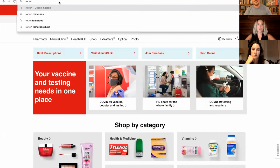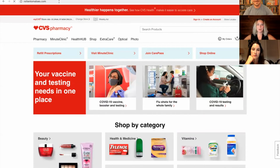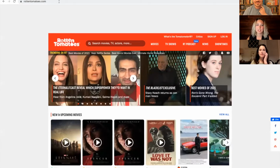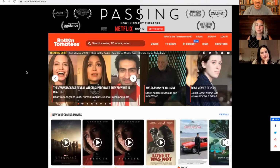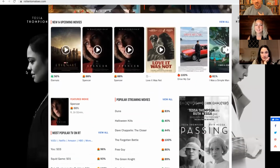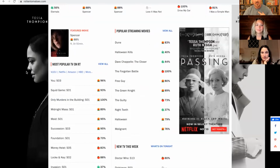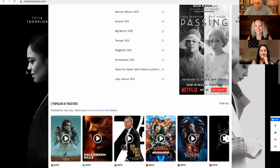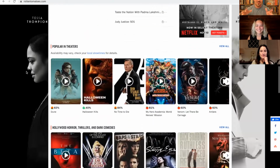Next, we are going to look at Rotten Tomatoes. Okay, first impression. I'm going to scroll a little bit. I always have mixed feelings about this site because I personally really like the site. I use it all the time, but the design and the layout of the site is pretty atrocious in my opinion. Like, let's just cram as much stuff in one spot as we can.